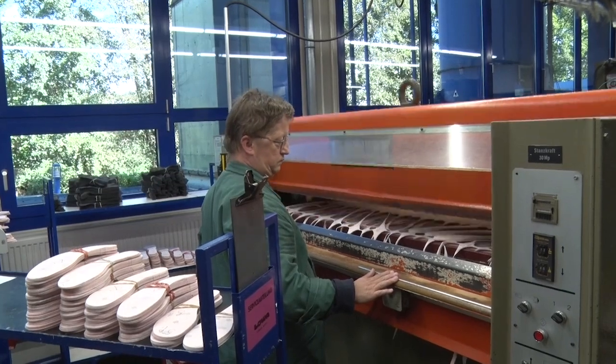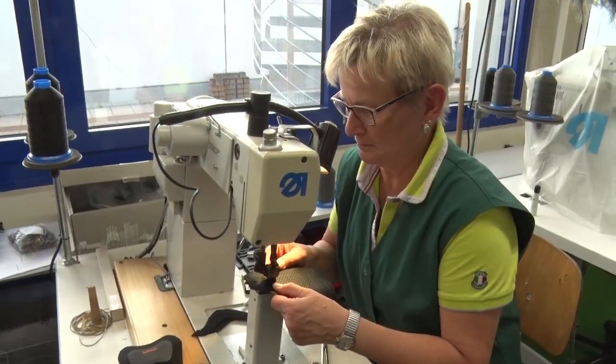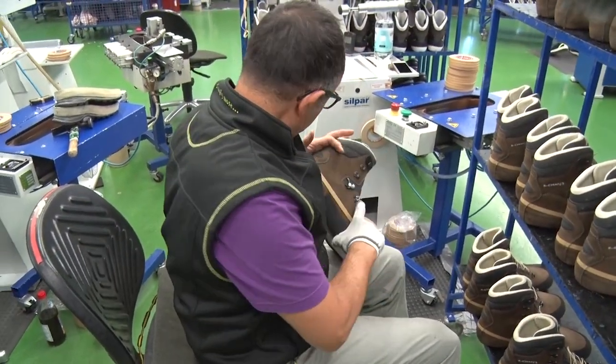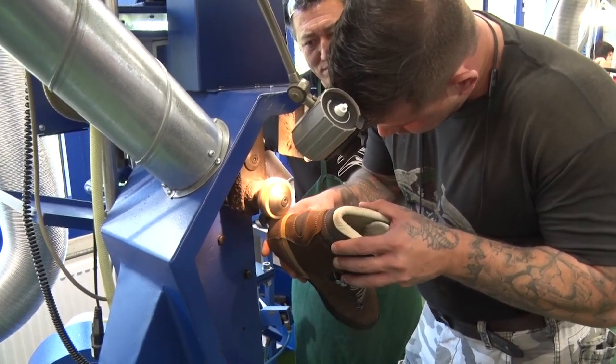Yes, there's a lot of experience that we have there, and we keep on evaluating, and we're looking at new technologies and new techniques, and we're adapting things by very, very small steps, but always with the same purpose: improving the boot, having a better quality, having better comfort, and having better features.